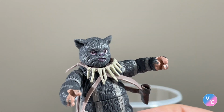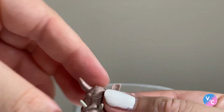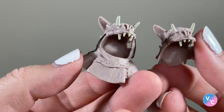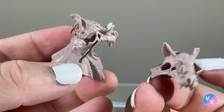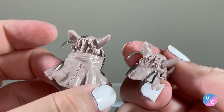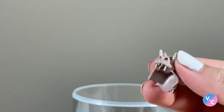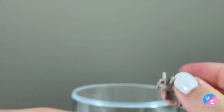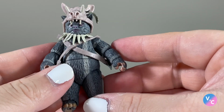That's fun. So the other piece that we have here is this mask. The mask is not too dissimilar from the other mask that he's already wearing out of the packaging, except that it doesn't have the lower parts of it right here on the front. Okay, so it's a little bit different, even though aesthetically it's very similar. So you're going to take this and you're going to put it around his head just like this. And there you go. You've got his alternate look right there.